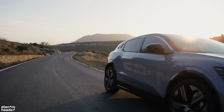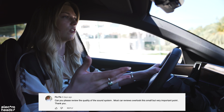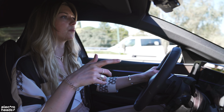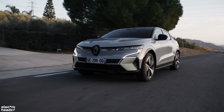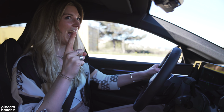Which actually I think leads me on quite nicely to testing out the sound system. Flow flagged this one, and for good reason. Yeah, this does get overlooked a lot in car reviews. So in the entry and mid-level range for this car, you get an Alchemy sound system, but in the Iconic, the premium line, you get Harman Kardon. This is an insane build of speaker. Are you ready for this?